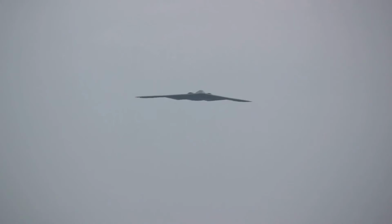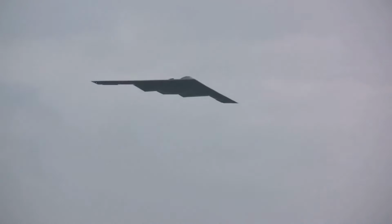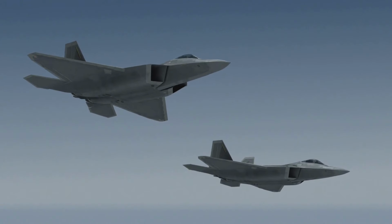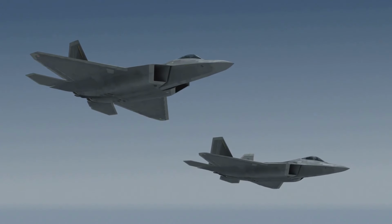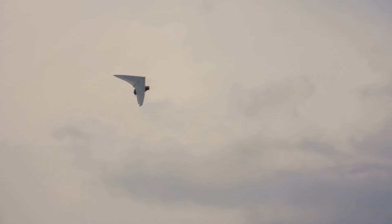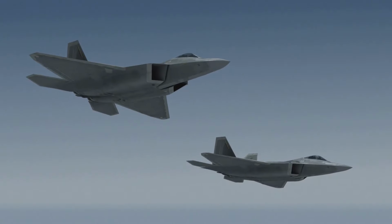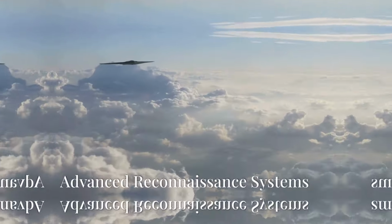The SR-71's sleek design minimized drag and maximized lift at hypersonic speeds. The long pointed nose cone reduced aerodynamic drag and housed sophisticated radar and sensor systems. The delta wing configuration provided stability at supersonic speeds. The distinctive chines along the wings improved maneuverability and lift.